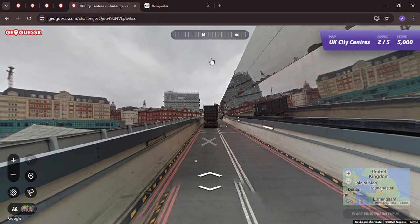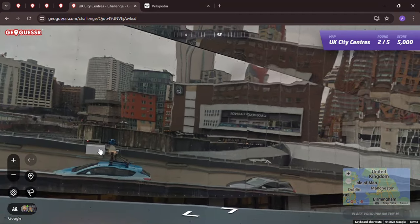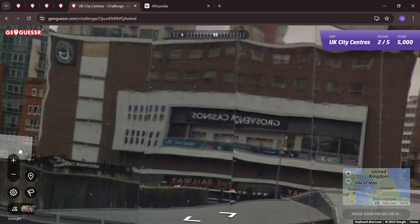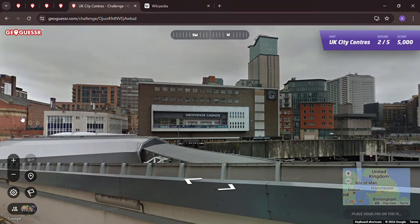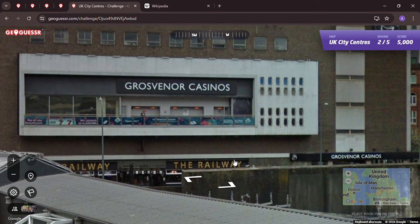Second round, we've got a ramp. This could be London once again. Hopefully this is not like a London-centric. There is a Google Street View car. By the way, where I am, the railway. It always seems like a pub's name. In the UK, the railway pub.